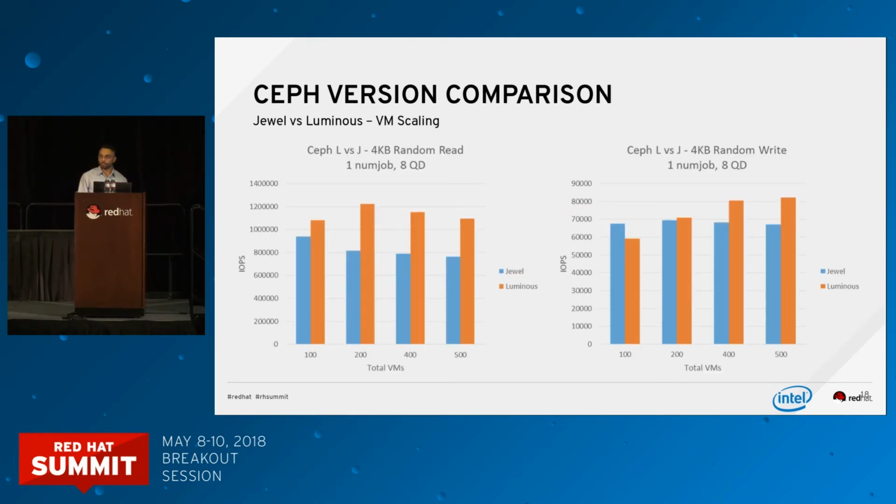So taking the two corner cases, random reads and random writes, trying to scale the VMs. This time I just chose one QDEP, which is 8, and then one specific use case, which is one numjob. And as you can see, the performance across the board in terms of scalability is a lot better in Luminous compared to Jewel.